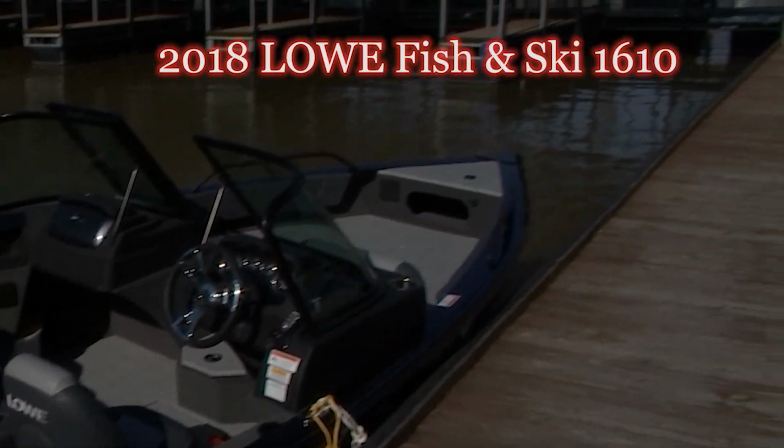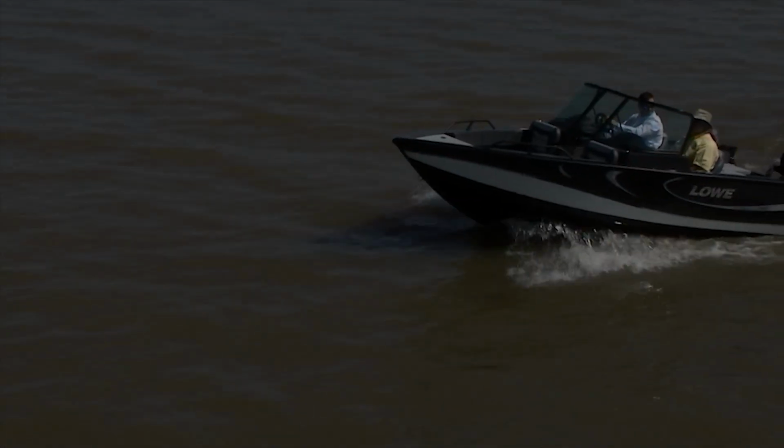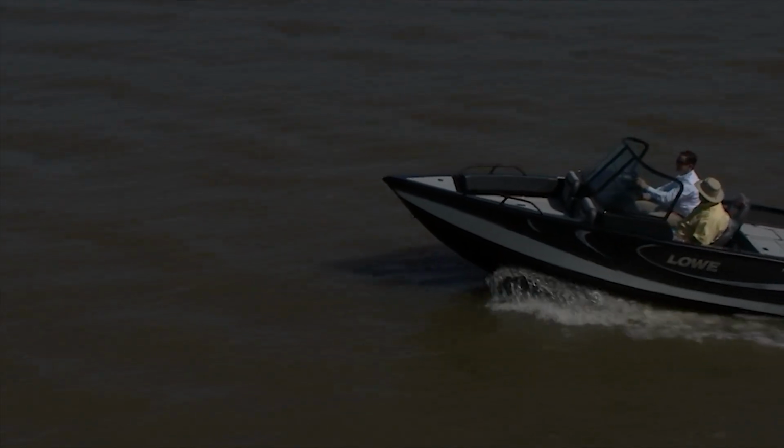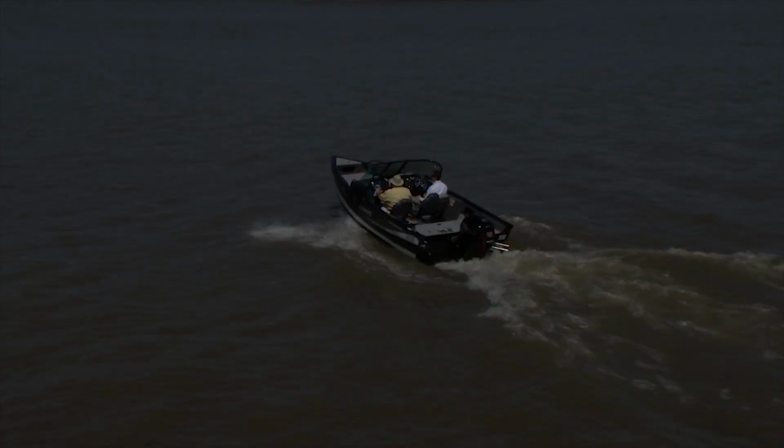This is a new model for them, and what they've done is replace carpet, which is traditional in aluminum boats, with our woven vinyl floor cover. Now, aluminum boats, especially these fishing boats, are very popular in the northern section of the United States and Canada. They're hugely popular.